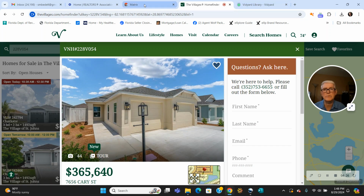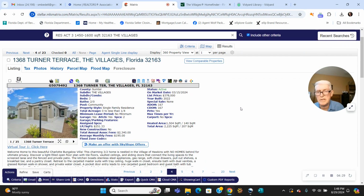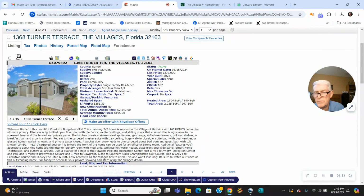Let's go take a look at this one over here. Here is another place. This is a beautiful Charlotte bungalow villa. You can see 1,504 square feet. One square foot difference there.